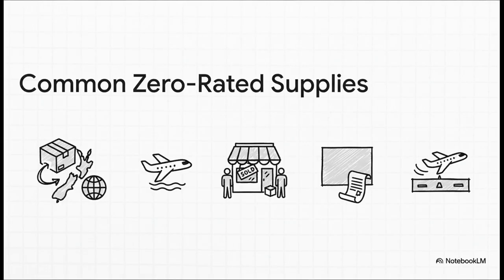So what are we actually talking about here? Well, the classic example is exporting goods. You sell something to a customer in Australia, that's zero-rated. Another big one is selling your entire business as a going concern to another GST-registered person. And as we'll see, it also pops up a lot in certain property deals.